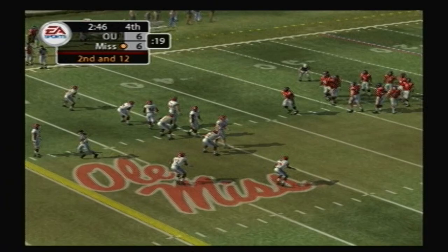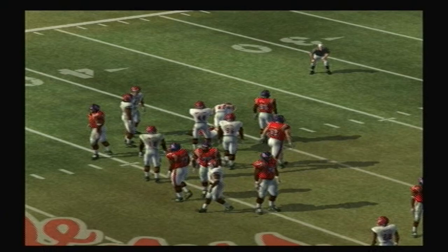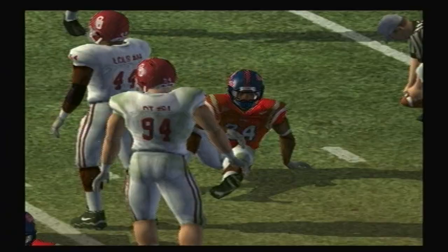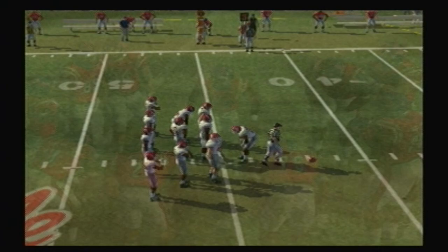It's second down and 12 to go. This is the fifth play of this drive. Ole Miss goes with the ace set here. The counter, and he's going to lose yards on this one. And he couldn't go anywhere on that run. Nah, he couldn't go anywhere because there was no place for him to run. The defensive front got a good push and knocked that offensive line backwards.